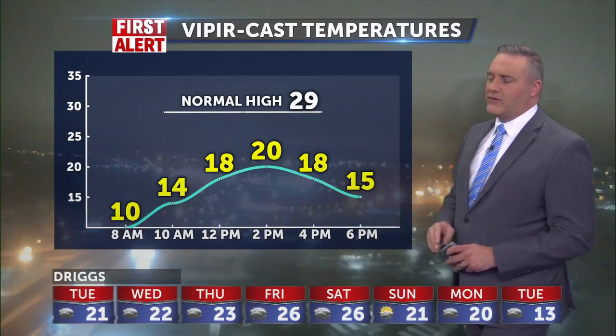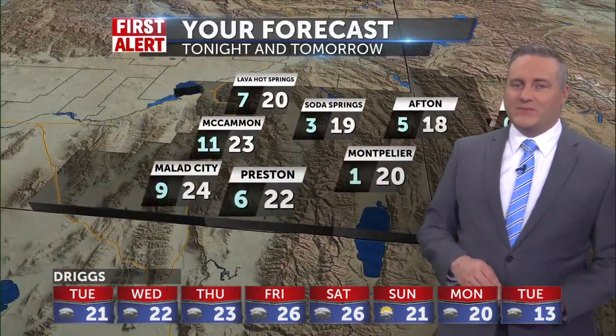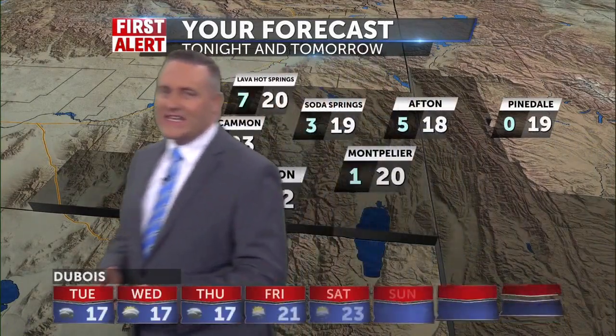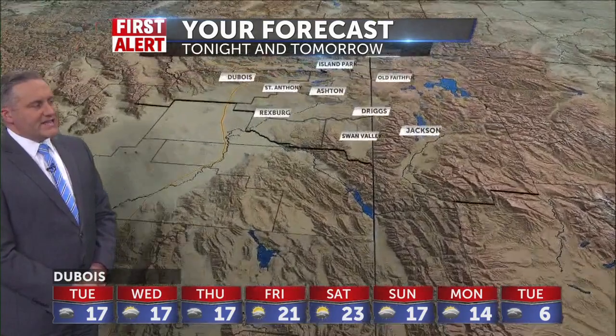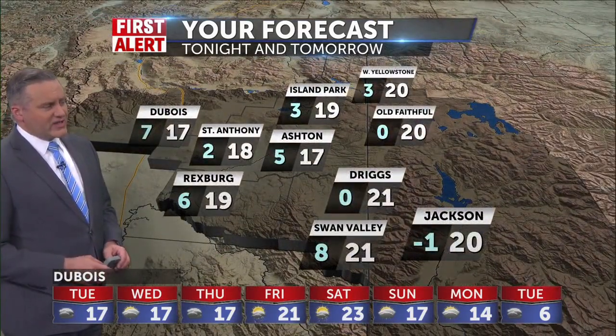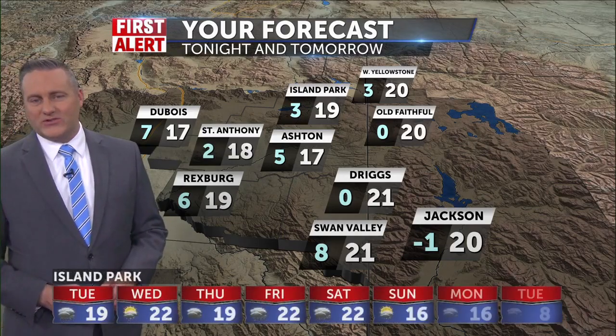When a normal high in Idaho Falls would be at 29, we're just barely getting to 20 for those afternoon temps. Elsewhere, similar temps. We got 19 in Soda Springs, 20 in Lava with highs around 22 in Preston, 18 for Afton. We got 19 in Rexburg, 18 in St. Anthony with 19 in Island Park and 20 towards Jackson, with Jackson getting down to 1 below 0 tonight.